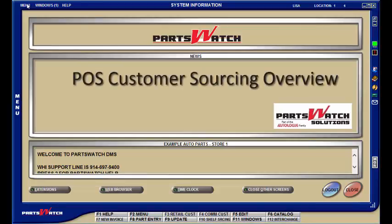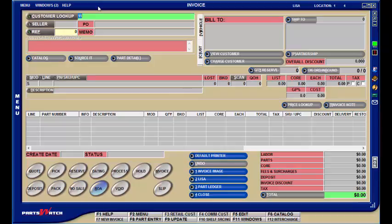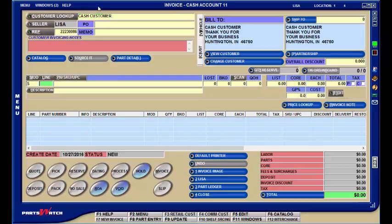Sourcing is a term we use to identify a process that lets you quickly and easily get parts from a supplier when an item is being sold at point of sale and it's not currently available in your store. If you're not already using sourcing on PartsWatch, or if you're on an older version, then stay with me because this is really good. Okay, let's look at it.